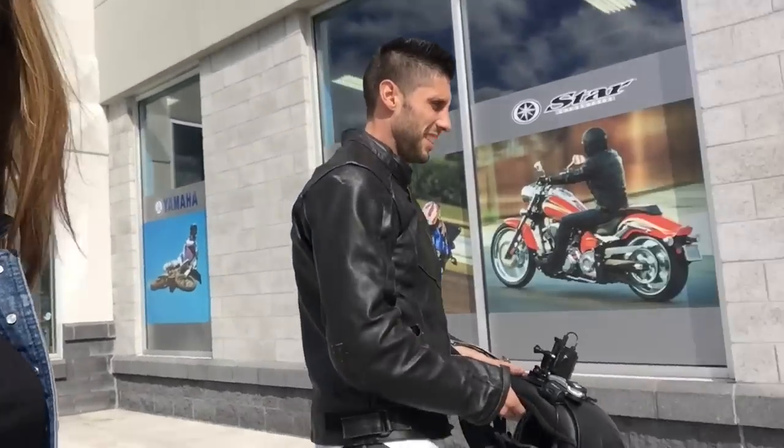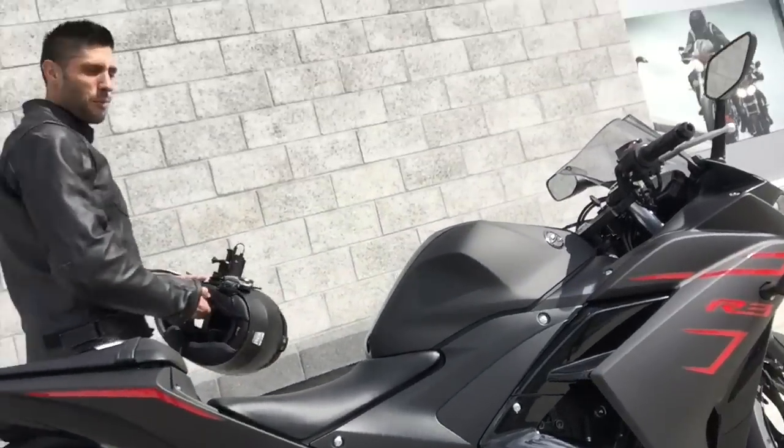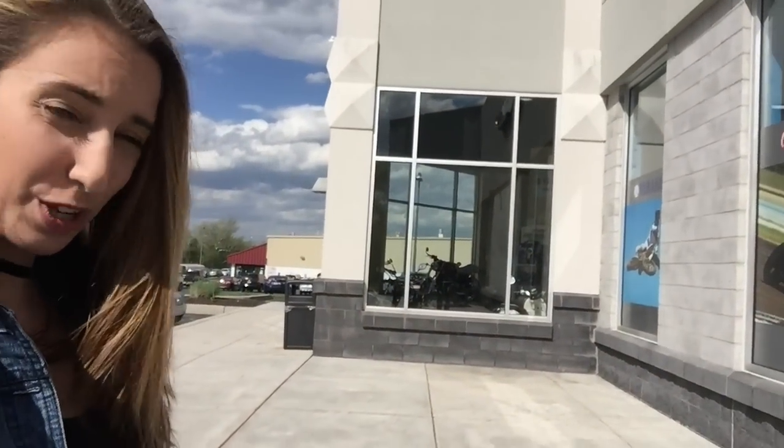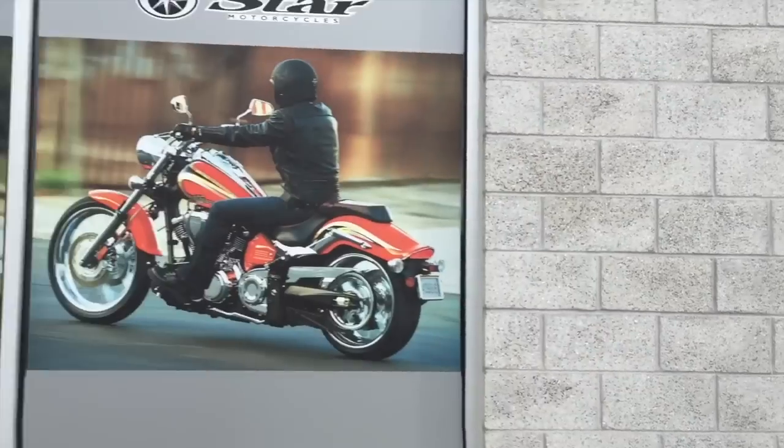I'm gonna get blown off right into a semi-truck. That bike is so light. So he's gonna ride my baby home. We're gonna see what this baby has to offer. I'm gonna take it to the redline the whole ride home. Thank you, Josh, for the bike and all the help.